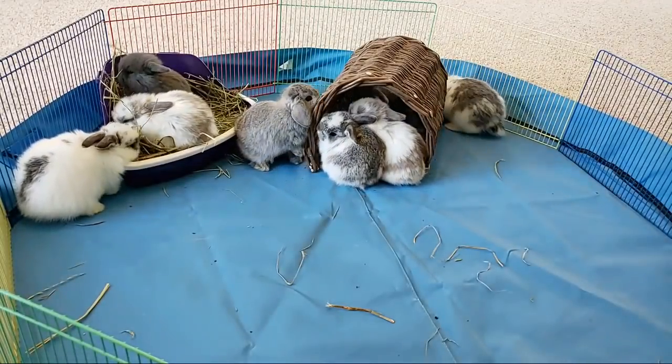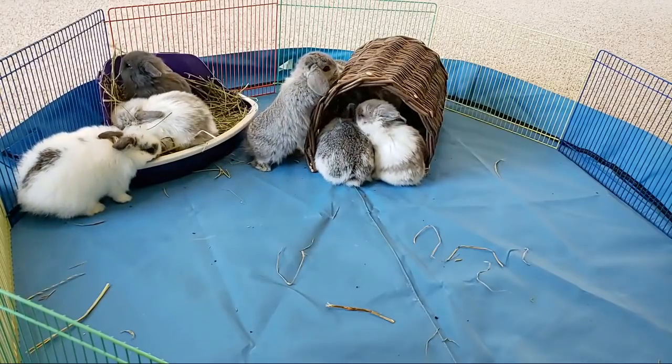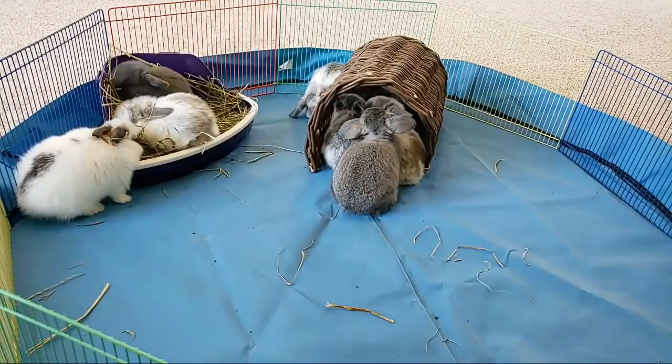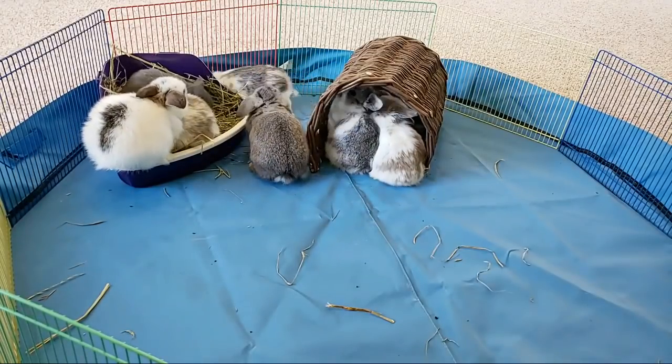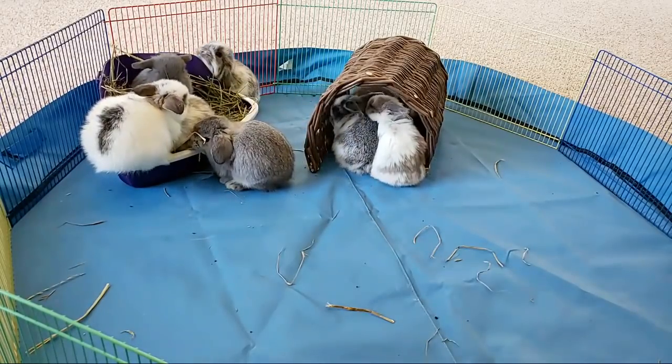But always make sure they're spayed and neutered. Sometimes if you have two sibling females, they can live together without being spayed, but more often than not, once the hormones come into play around 6 months or so, they don't want to share a space. They can get aggressive with each other.